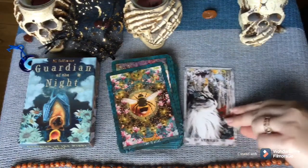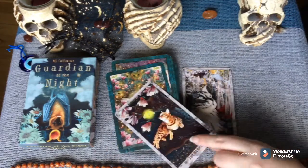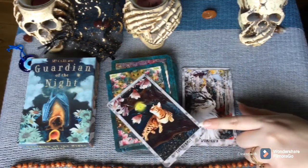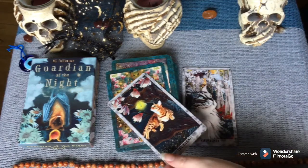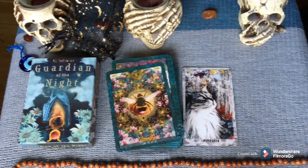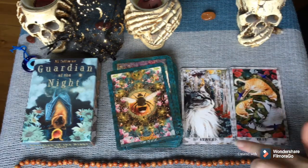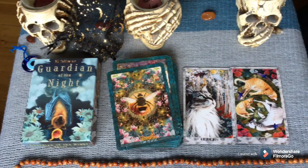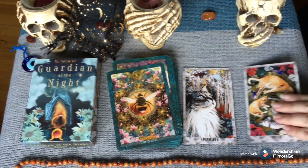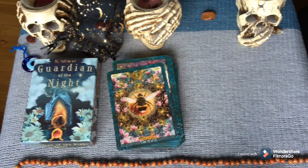Grimalkin! That's a Grimalkin. That's one of the bonuses. By the way, Hermit card. Remember I mentioned the Hermit card? How much I love her Hermit cards. I'm going to have to work on the spider in this Guardian of the Night, but I love her Hermit cards in general. Unity! There it is. So these are the two bonus cards that came in the Grimalkin deck. The Grimalkin and the Unity card. I just love that face. Beautiful cats.